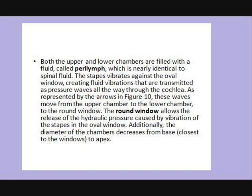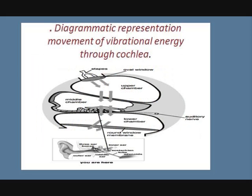You can see the diagrammatic representation of the movement of vibrational energy here. You can see the stapes sitting on the oval window, the vibrations carried from the upper chamber to the middle chamber, then to the lower chamber. The round window membrane you can see there. Then you can see how it is transmitted from the 3 bones into the inner ear cochlea, and how it reaches from the middle ear to the inner ear.